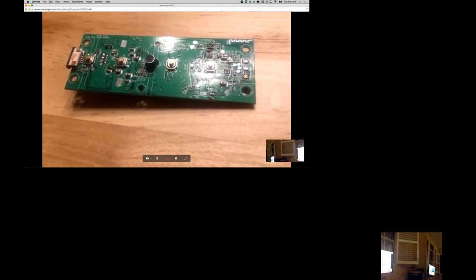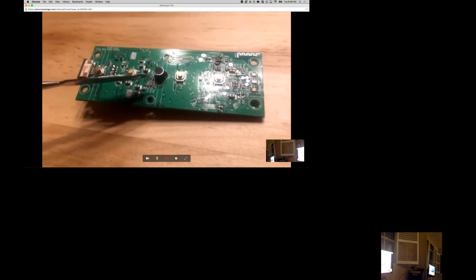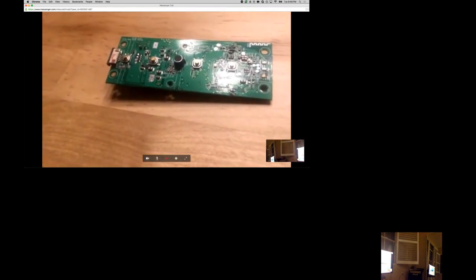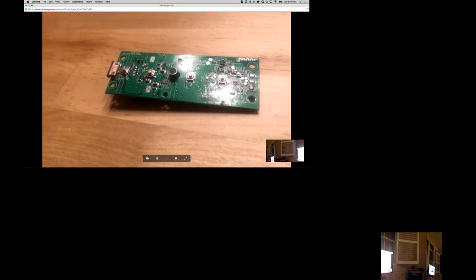Okay, but I just want to make one final note. What's really interesting is this thing has a microphone in the middle of this board, and this thing does not have any microphone features. I don't know why. No, it's really awkward.